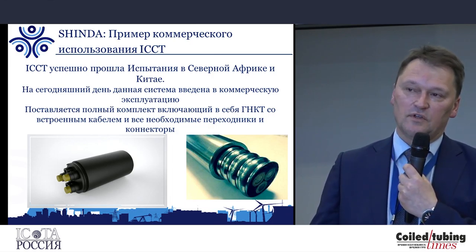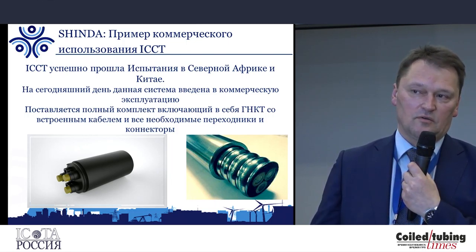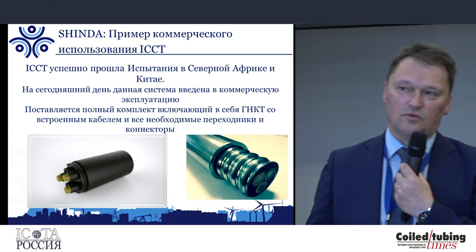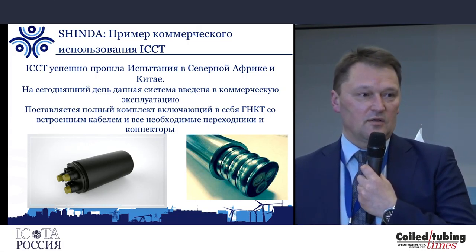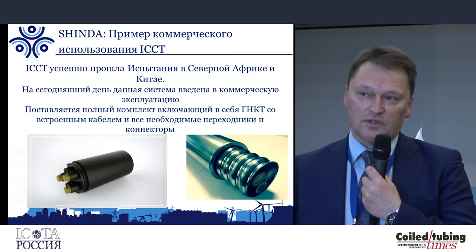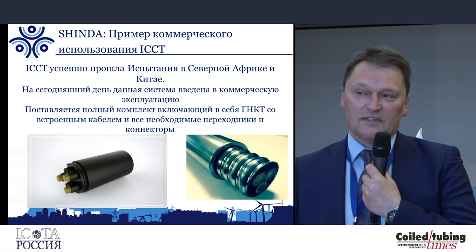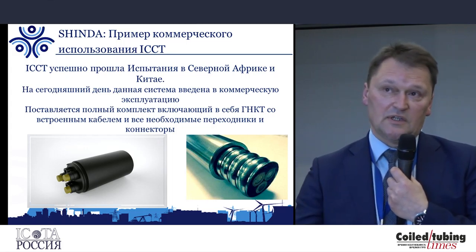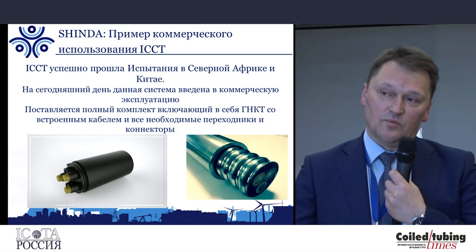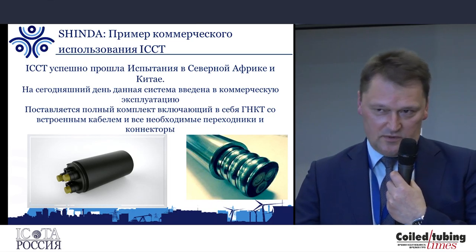So that's what it looks like. This is the ESP cable that runs down the CT. It's introduced into the CT at the production stage, and it can be done with laser welding. The thing is that this product and any product from this ICCT range.